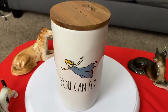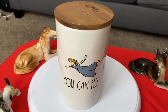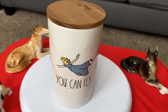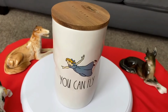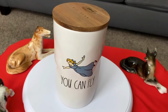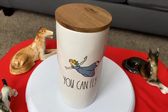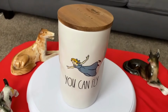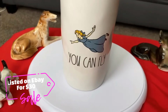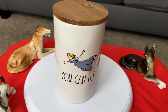Online prices, they sell for around $30 to $35. And there's actually not too many listings online for this canister. There's also another one that has Peter Pan on it. So I'm gonna list mine on my eBay for $30. And I think it's a wonderful canister for the collectors who love Disney.